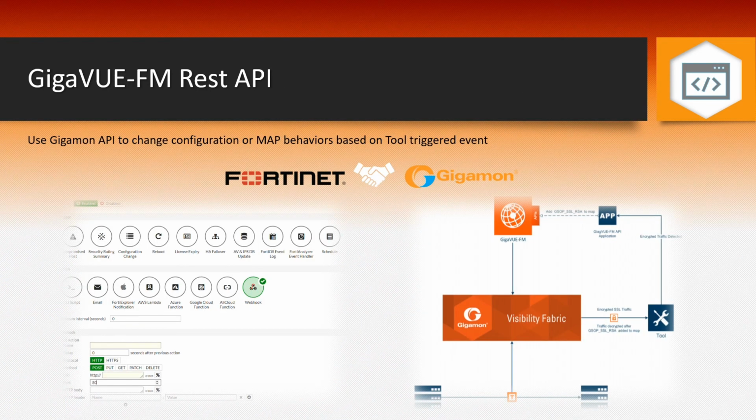Okay, so let's talk a little bit about the API. If you guys are familiar with Fortinet, you probably recognize the picture on the left. This is the automation screen from a FortiGate running 6.2.2. Essentially there's a bunch of pre-configured triggers and then some actions you can take. One of the actions is a webhook. So that's basically an API call.